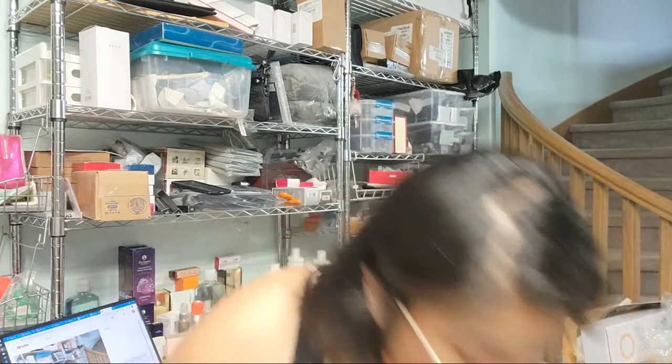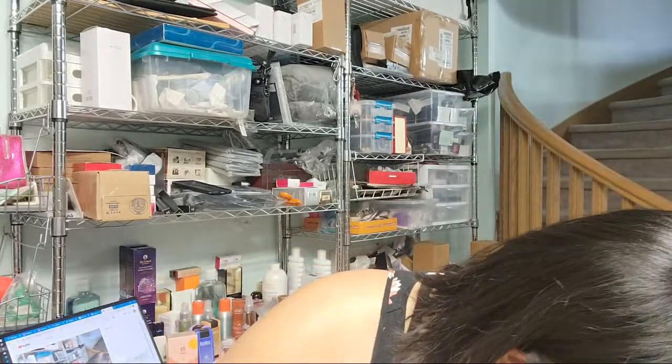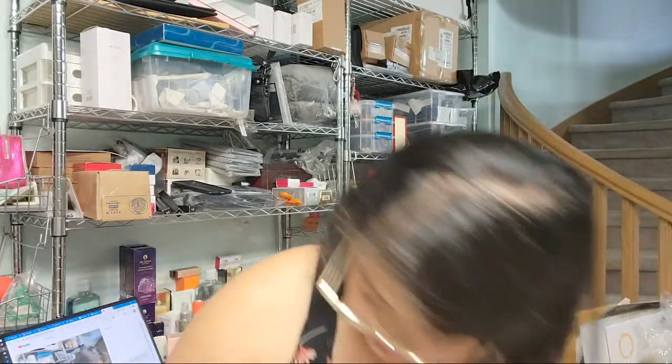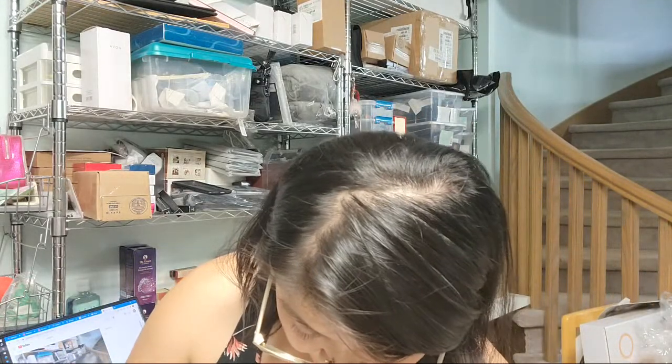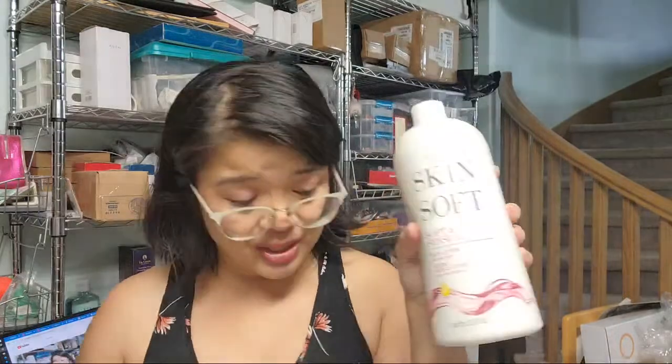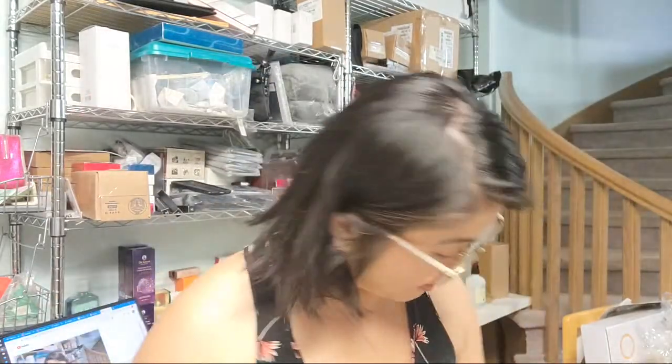Okay, and then last but not least, in here I have 2, 4, 5, 6, 7. 7 of these Skin So Soft 1-liter body lotions. These are all for my brother and my sister-in-law. They stock up once or twice a year for these. They use these a lot. So those were, again, replacements because they were missing from my last box. So with that said, now box number 4 is done.